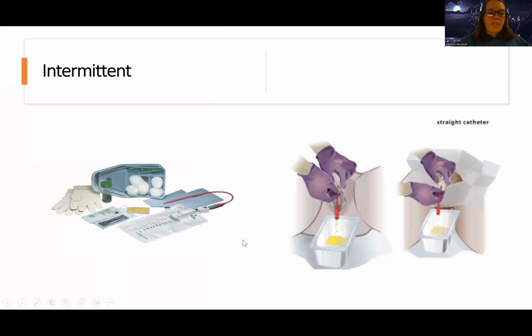There's intermittent catheterization, like I mentioned. This is what a kit would look like. You stick the catheter in, drain the bladder, and then pull it out. It is considered at most hospitals a sterile procedure, some places not so much, but you just want to always keep in mind to try to be as clean as possible. Some patients go home and learn how to do this for themselves, so you want to teach them that aseptic technique and that sterile technique as appropriate or as ordered.